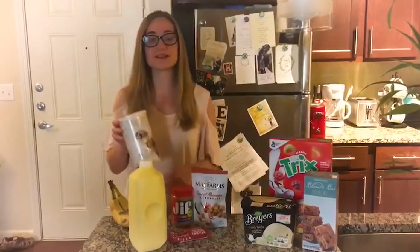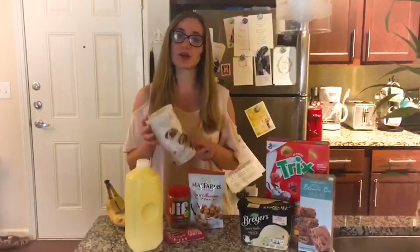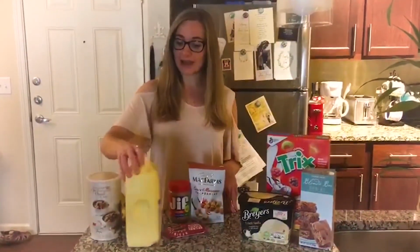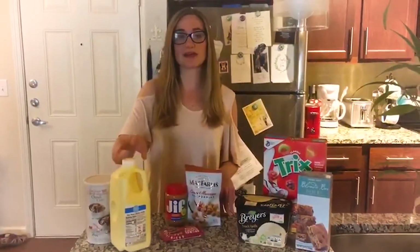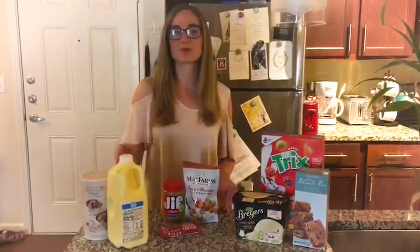Another one is oatmeal. This is a great breakfast because it keeps you full for a long period of time, and they're usually made of whole wheat and whole grains, which are great for our bodies. And then finally I have skim milk, which has a lot of the calories and sugar reduced that milk with higher percentages would have. So when you have a choice for milk, skim milk is always a great option.